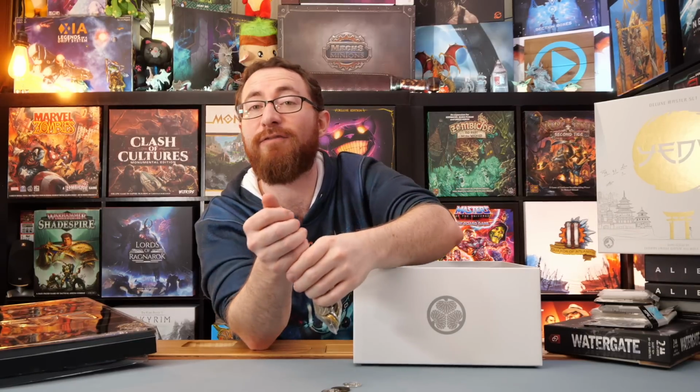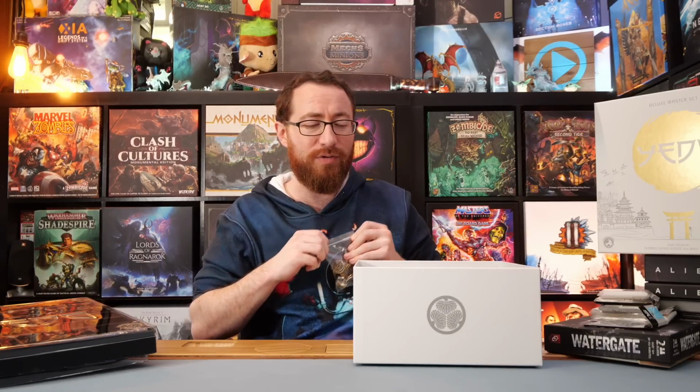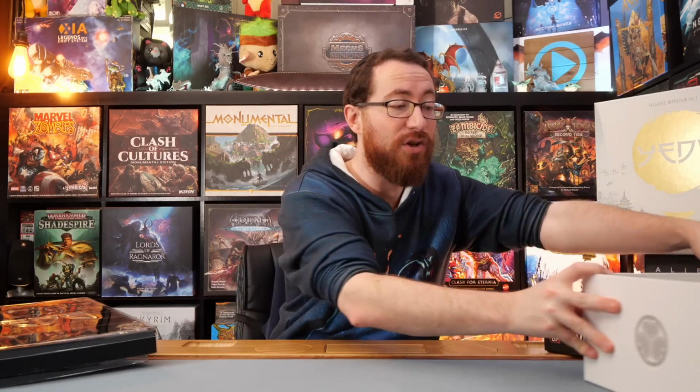My favorite ones I've talked about are my Foundation of Rome ones, which are not from Foundation of Rome. Those are unfortunately not good, but rather from Brass Birmingham. I got them from Top Shelf Gamer, and they're called the Brass Birmingham coins, but I use them for Foundations of Rome, and I love them. And these are pretty good. They're not as good as those ones, but they're very, very good.